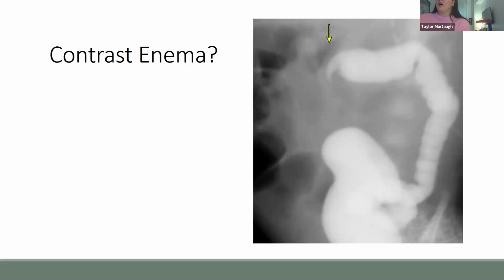Neither method is that helpful, either the contrast enema or following the contrast all the way to the cecum, unless the cecum is very abnormally placed. So in this image here, you can see the radiograph obtained with a barium enema shows a beak-like distribution of the mid-transverse colon, indicating obstruction, and also demonstrating the cecum in the midline upper abdomen, which is very abnormal. So this is very indicative of malrotation.